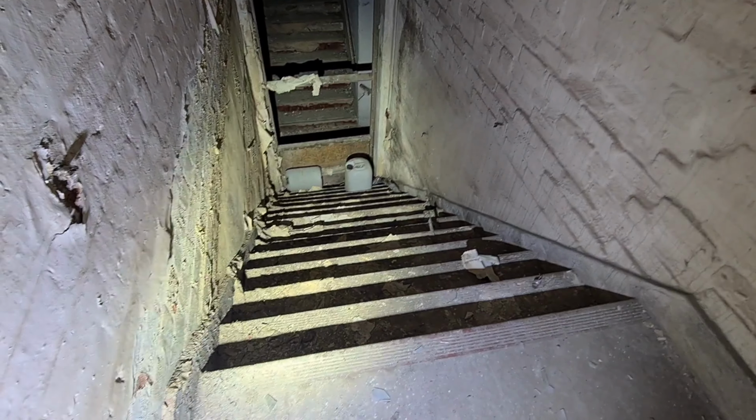So, up these stairs, back to here again. The room with the forklift. Have a good look around here, if anything can get me coming back again. Stairs are all broken. All the tiles.